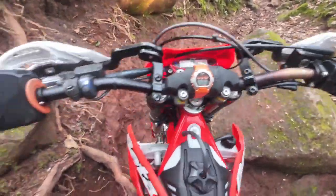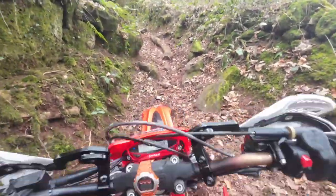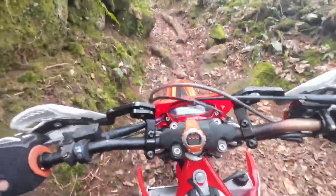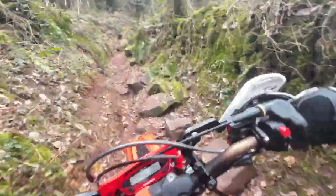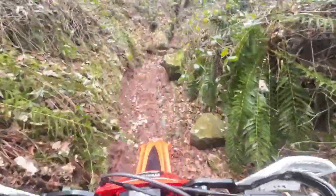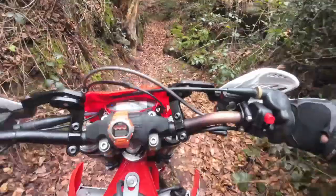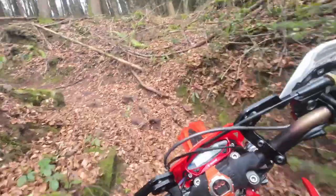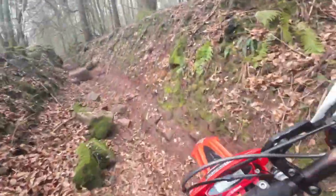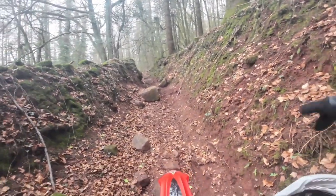Try to get the foot wheel on that. That's it. Nice, nice, nice. I'm making my way up here. These rocks, come on now! Up here! Yes, good boy! Is that a boy? I don't know. Down these rocks here. Now there's another one ahead.